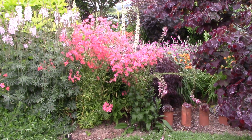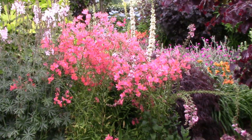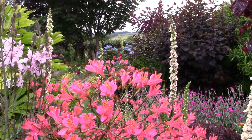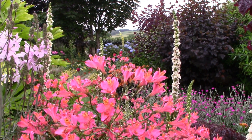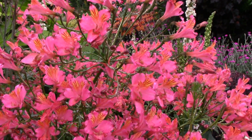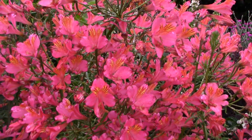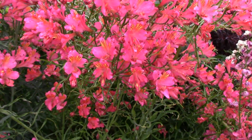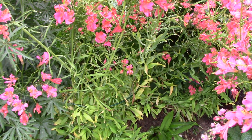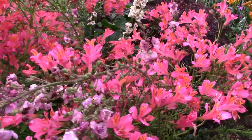Another favourite of mine is the annual Alstroemeria, which we see here and which the bees certainly love. Now the Ligtu hybrids, which are these ones, are quite annual, and they flower and then they die, and then you can just remove the whole plant, which makes a nice bit of space for other plants to come along. So they kind of fill those gaps that you might have in your border if they're managed properly.